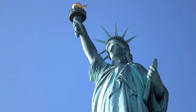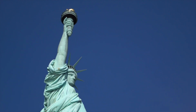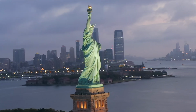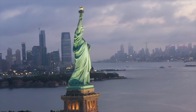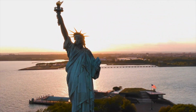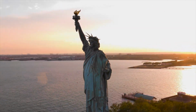So you might be wondering, how much does it cost to visit the Statue of Liberty? So prices do differ depending on what you are looking for. If you are hoping to just visit the island, an adult will pay $19.25 at the time of recording this in 2021. But it's also the same price if you want to go inside the Statue of Liberty, and it's $22.25 if you want to head up to the Crown.